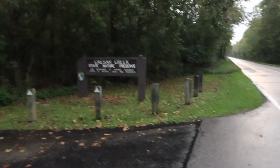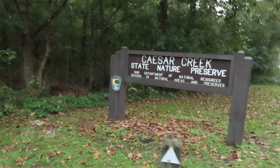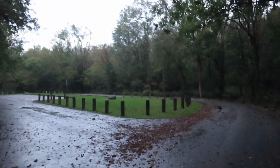Oh, making some progress. 31 miles. As you can see, it started raining on me. I'm here at the Caesar Creek State Nature Preserve parking lot. Colonel is still a half hour away, and I am about an hour from the dam.